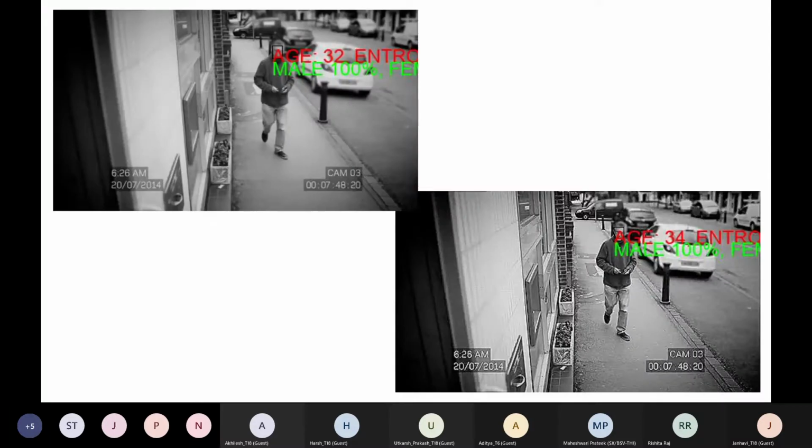Janvi, next slide. We can see the same type of result: in both cases the bottom right image is the sharp one and the top left image is not so sharp, but the results were similar. The change was not big. Next slide.